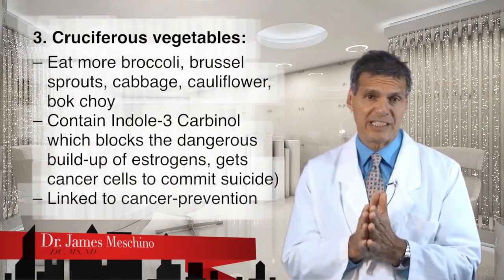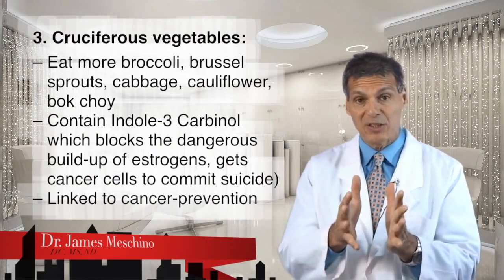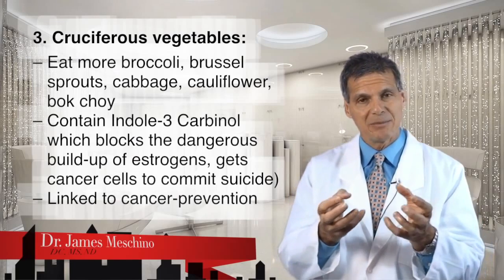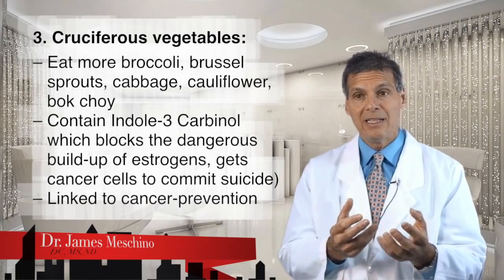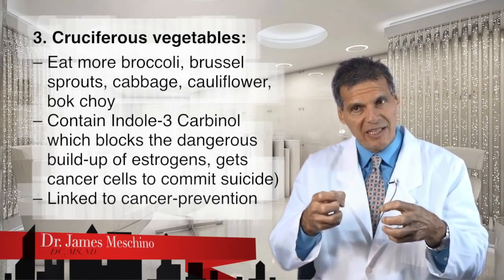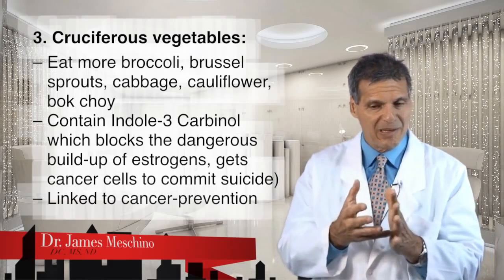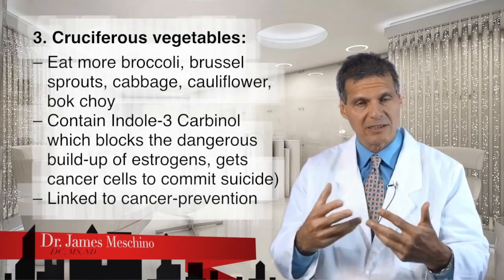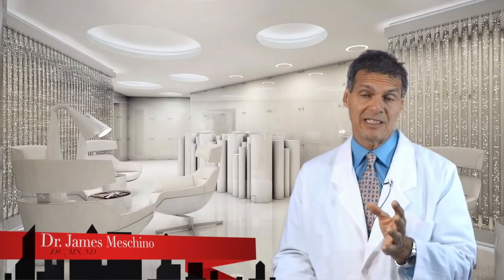Eating more cruciferous vegetables, broccoli, Brussels sprouts, cabbage, cauliflower, bok choy, is associated with a decreased risk of prostate cancer over a man's lifetime. There are some active ingredients in those vegetables, like indole-3-carbinol, which block the buildup of dangerous estrogen hormones and could get certain cells in the prostate, if they're becoming cancerous, to commit suicide, and have detoxification effects. But cruciferous vegetables are linked to a prevention of prostate cancer.